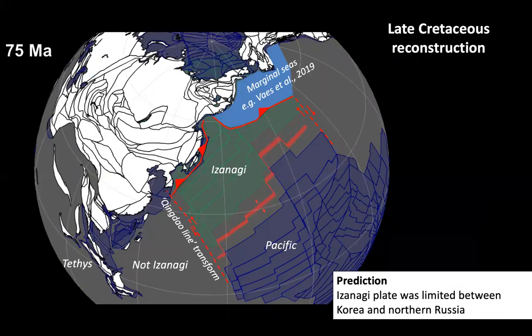Our plate reconstruction at 75 million years ago shows one of the more testable features of our plate reconstruction. The southern limit of the Izanagi Pacific realm is a sinistral transform that we name the Qingdao line, since in our mean case, this transform intersects Eurasia near Qingdao, China.